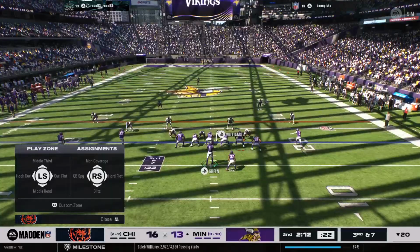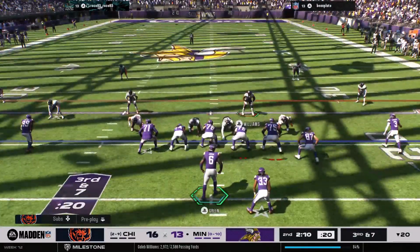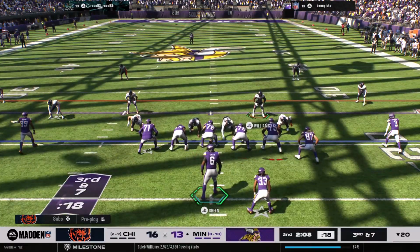60 Maverick, 60 Maverick. Trap 60, traps, Panther 11, Panther.